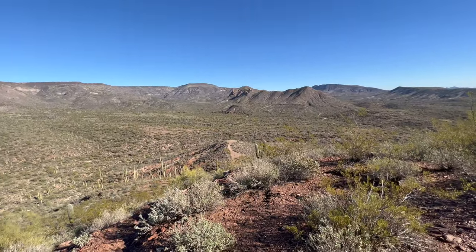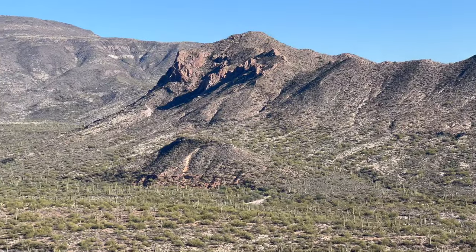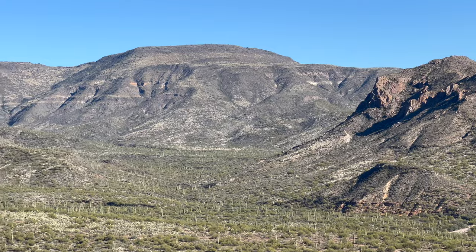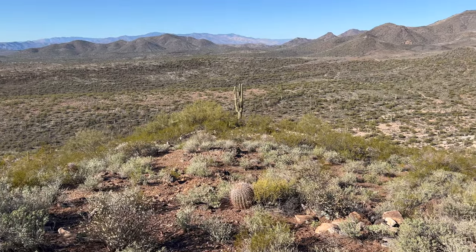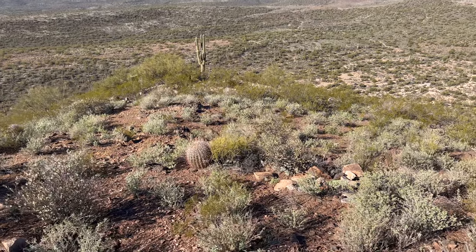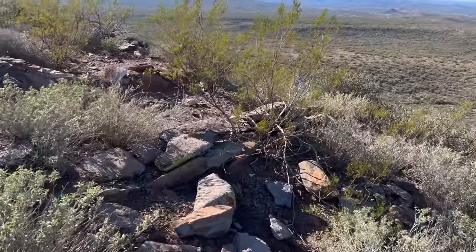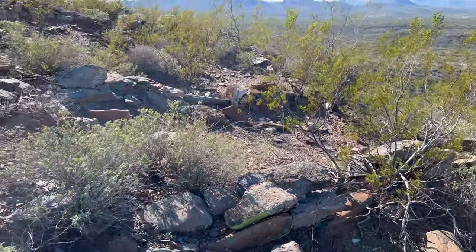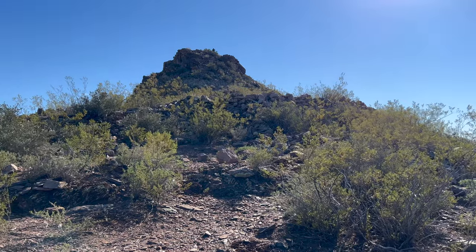Ooh, great view. We're not yet up at the very top, but there are some ruins here I can already see. Look at these rocks. These were placed here. They're shaped too. Look at that wall right here.